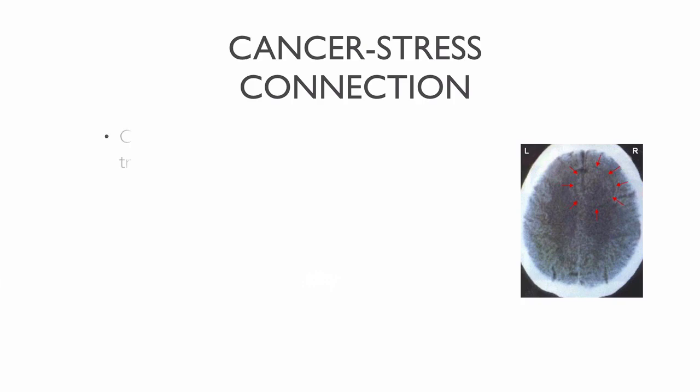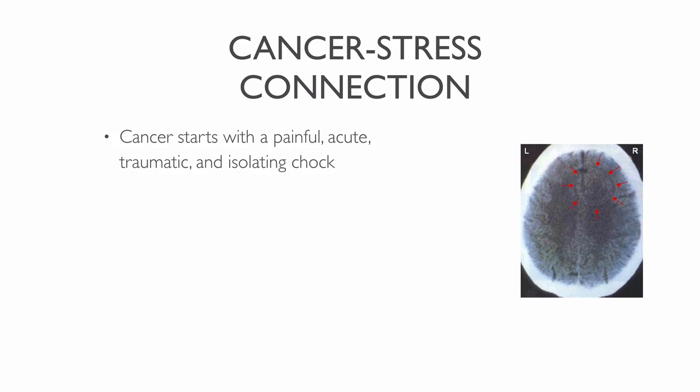Every cancer starts with a painful, acute, traumatic and isolating shock. So according to Dr. Hammer, once a perceived conflict or trauma occurs, it impacts the body in a particular way. The brain cells affected by the shock relate to the specific organ which it controls. So Dr. Hammer analyzed the data he got when he interviewed cancer patients. So he soon found certain patterns.